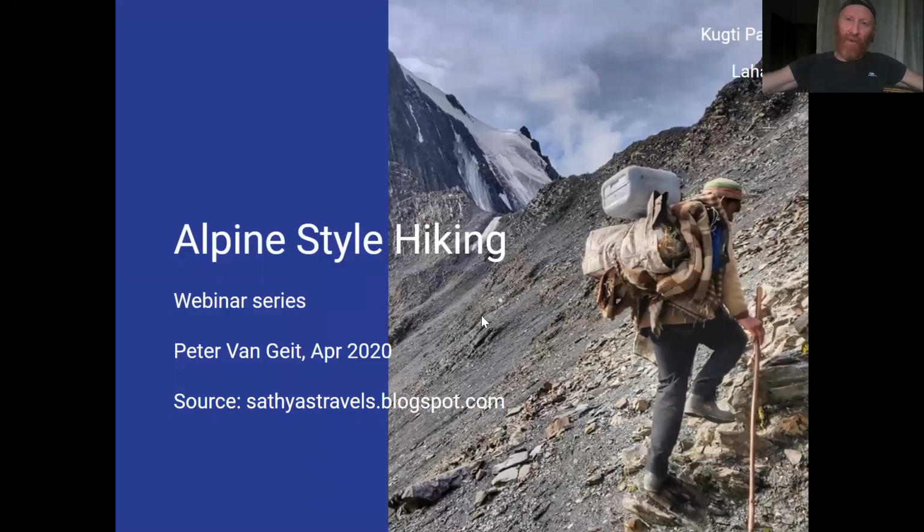Okay, let's get started. So Alpine style hiking. Here we can see a shepherd climbing up the Kuchti Pass in Lahore on the way to Chamba Valley, behind the Chiefs or in his footsteps. So this gives a nice picture actually of a typical Alpine style hiker who is finding his own way, carrying his own gears and making his own decisions.